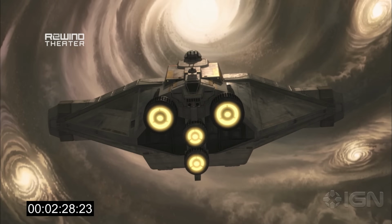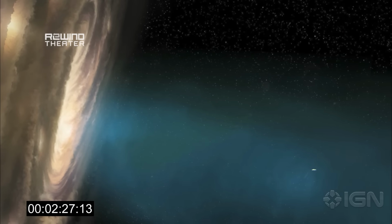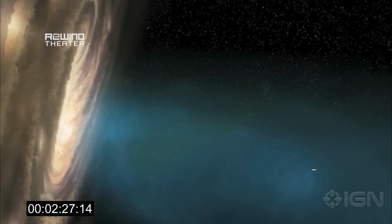Okay, so this is an interesting shot. When I first saw this, I was like, is this the Maw or the Rishi Maze or something? Is this a ton of mini galaxies? It doesn't look like a mini galaxy because, going based off actual proportion, that ship is very large in comparison. It has to be right up there.